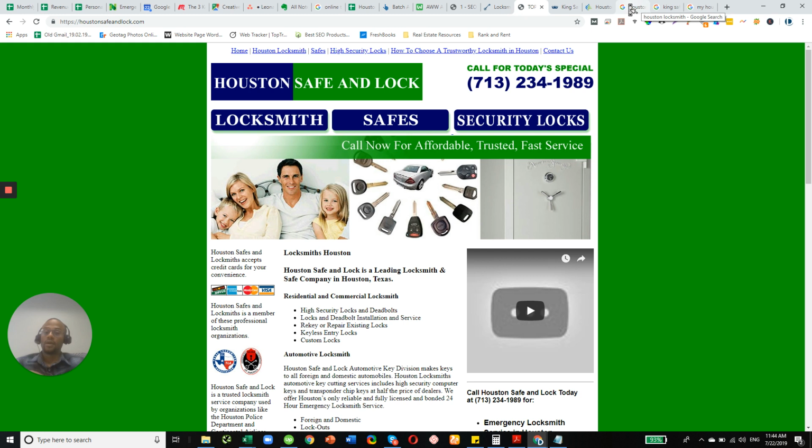So I suggest that you go ahead and build backlinks from websites within those niches. So even safes, if you can find some websites about safes that you can get backlinks from, that would be great. So pretty much any service that he offers and any demographic, try to get backlinks from those websites.